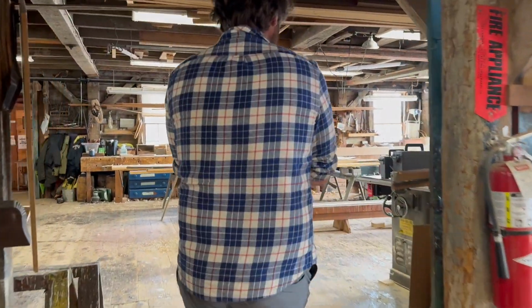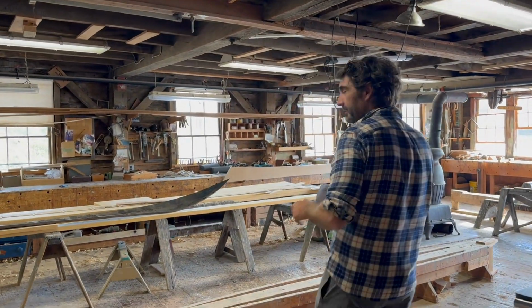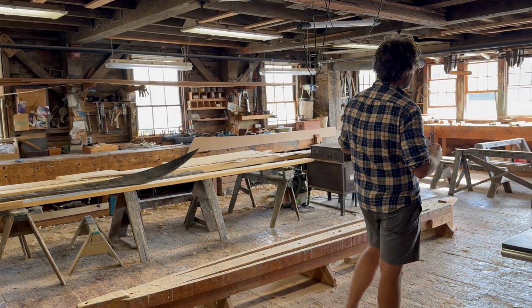Next time what you'll see is a boat bottom coming together with some frames and transom and all that kind of stuff, and upcoming events.